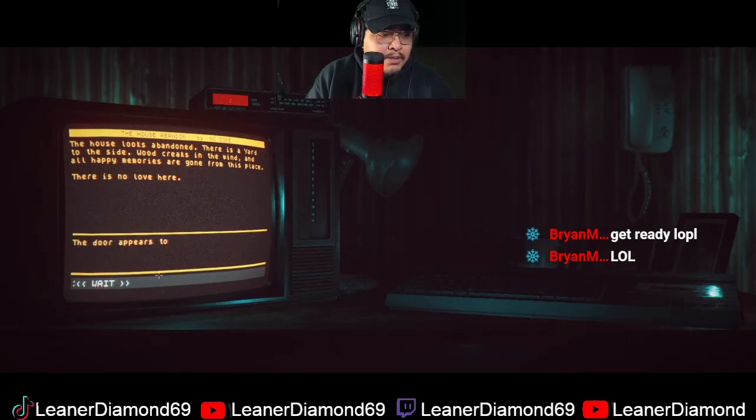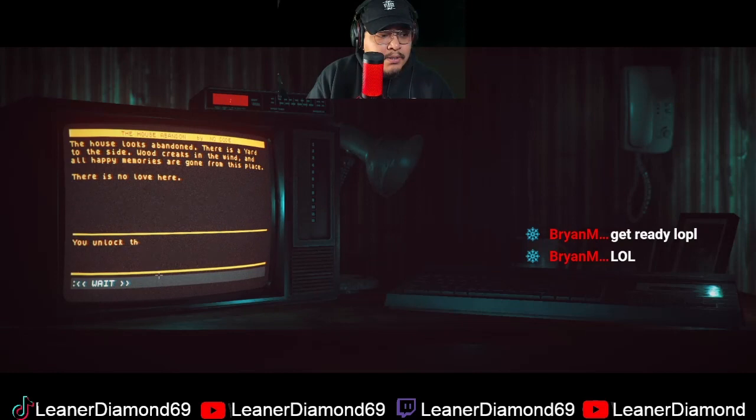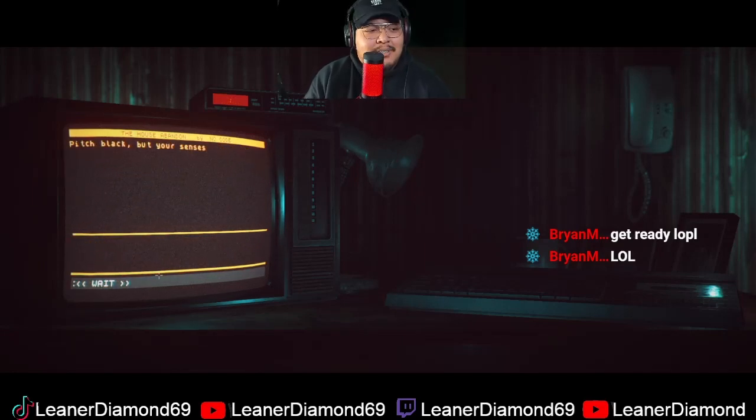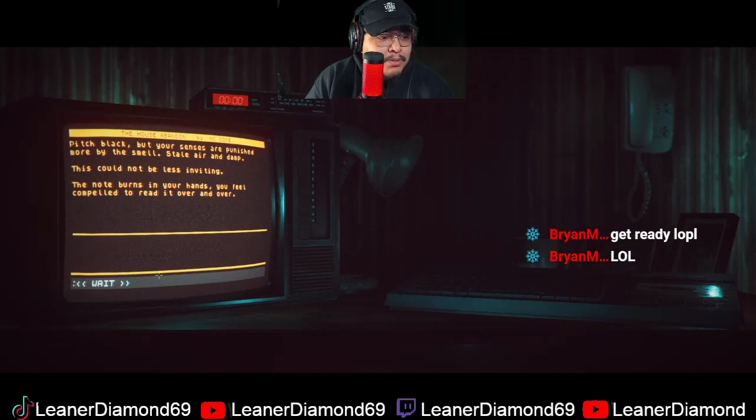Enter home. The door appears to be locked. You will need to use key. You unlock the door. Open. You reluctantly step inside the front. Oh my goodness. Pitch black, but your senses are punished more by the smell, stale air, and deep. Well, is there a body decomposing in here? This could not be less inviting. The note burns in your hand. You feel compelled to read it over and over. What the fuck? Let me read it.